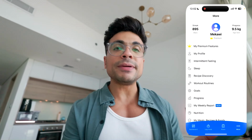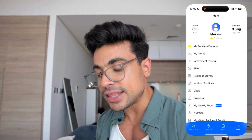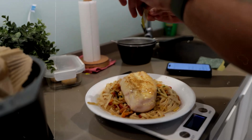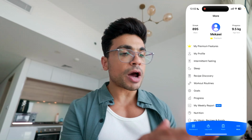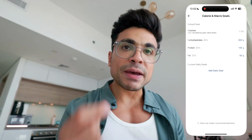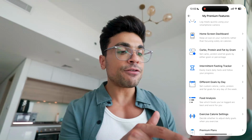First of all, when you hop into your settings, as you can see, I'm on a streak of 895 days back to back. It's a habit at this point. I log in every day and I have already lost 9.5 kgs thus far. Okay, let's go down to my premium features and go to one of my most used features, especially on my bulk days, and that is different goals by day.